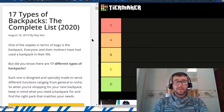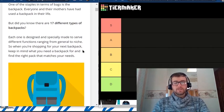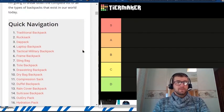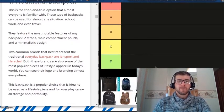Alright, so what I have here is a tier list of 17 types of backpacks for 2020. I'm just going to go off this article written by Ray Ken, and we have these 17 types of backpacks. We're going to go ahead and start with the traditional backpack.